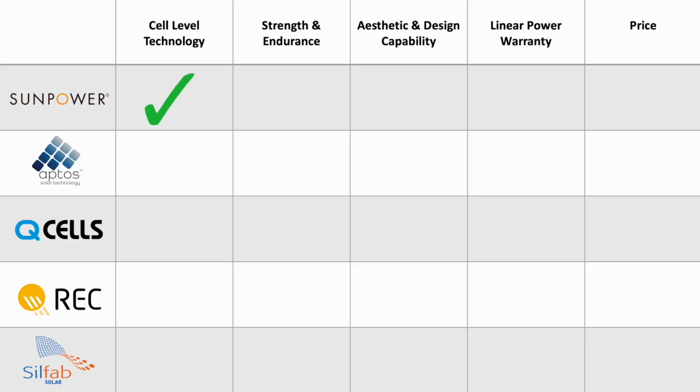I've also made a table which I hope will help you select which panel to pick for your project by evaluating where each panel's strengths lie and where each of the 5 panels excels. For cell level technology, I gave SunPower the nod due to its energy density and panel level efficiency. When evaluating strength and endurance, I gave the Aptos DNA module the edge thanks to its wind rating and performance under conditions such as hail and snow.